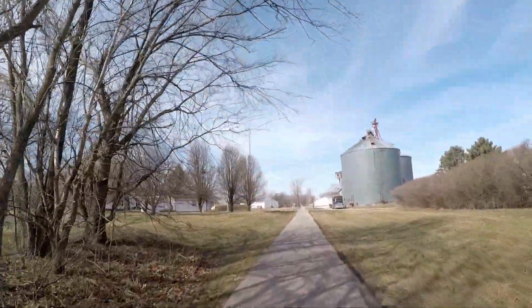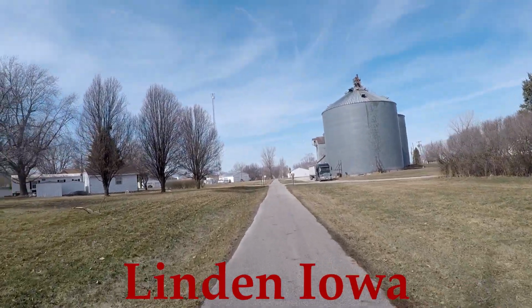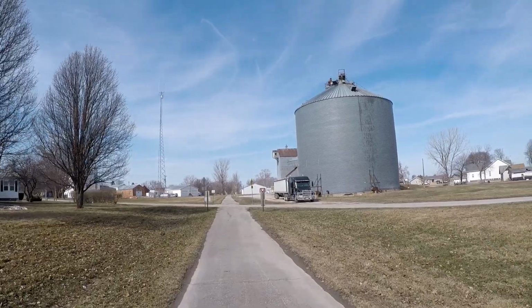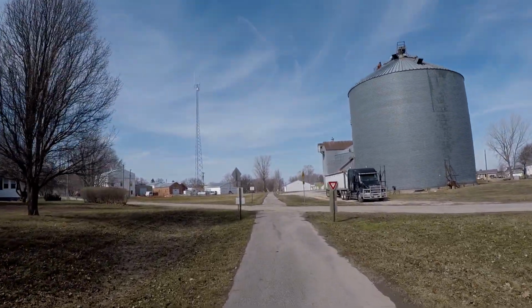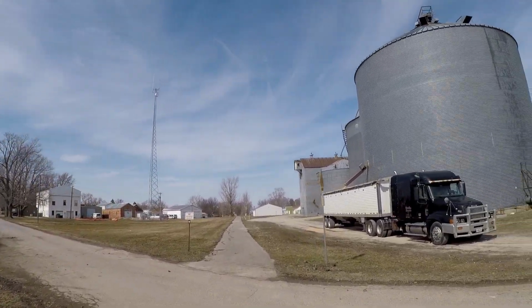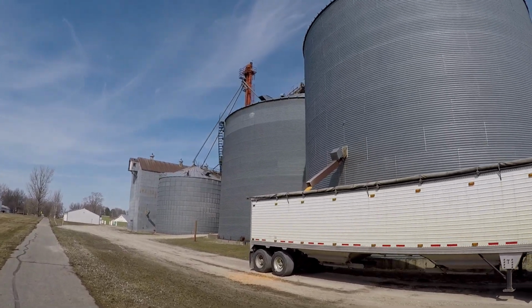So here we are entering into the town of Linden, Iowa. Again, a great elevator. We have the truck there picking up some grain. I assume take it to some animals for feed. We were kind of wondering how that whole system works. Some farms have elevators, then there's the common co-ops, so I'm sure there's a complicated network of how it all works.